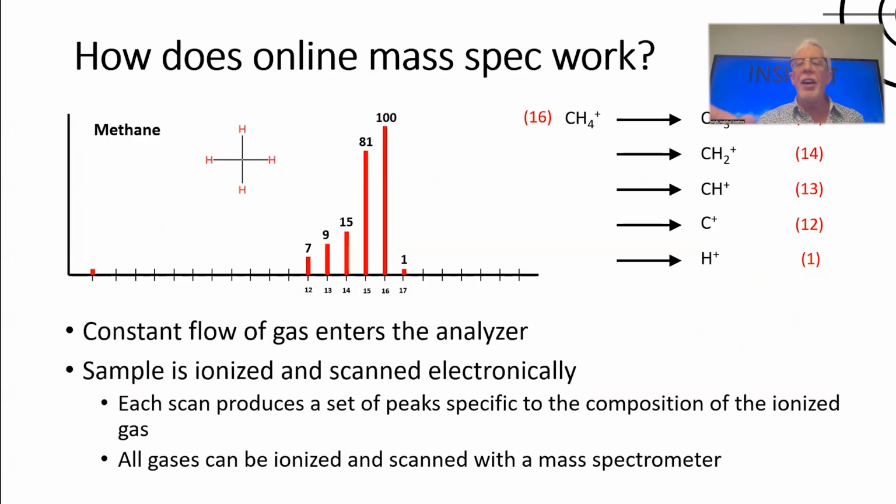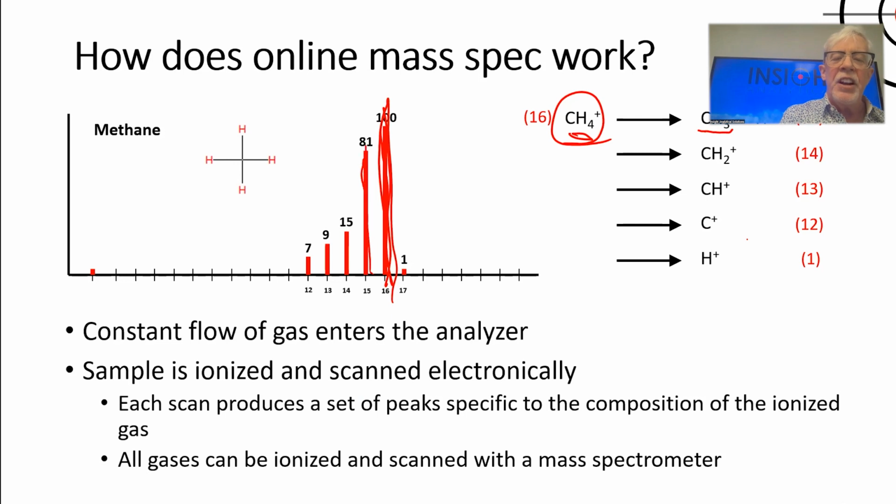So when we ionize something like methane, we can get a CH4 plus. It'll have a mass at 16. Carbon's 12, hydrogens are 1 each. So CH4 has a mass of 16. But we can also have that break up and give us a CH3 plus peak, and that's going to have a mass at 15. So similarly, we can get a peak at mass 14, 13, and 12. We use this fractionation pattern to help identify what chemicals are present.